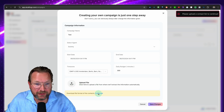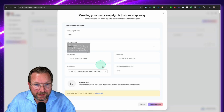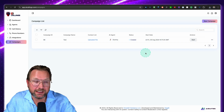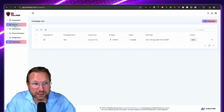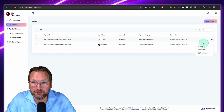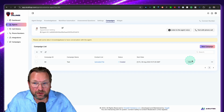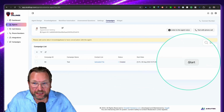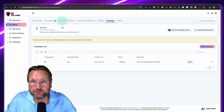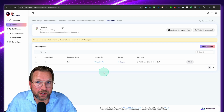Now I need to upload a file. So I'm going to download this file quickly and I'm going to upload the same file there, and I'm going to save the changes. So now I've created a campaign inside of AICallings. Now, when I go back to my agents and I go to my outbound agent, which is dummy here, and I'm going to edit this, you'll see that in the campaigns field, there is now a campaign available. So when I click on start here, it will start this campaign for this specific agent. So this agent will start doing the calls for you.